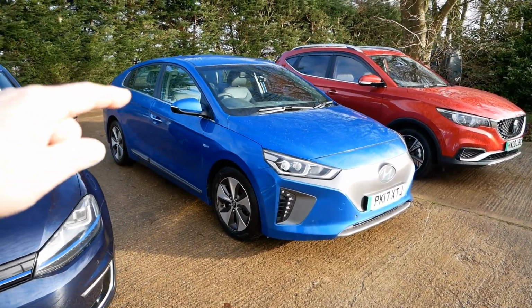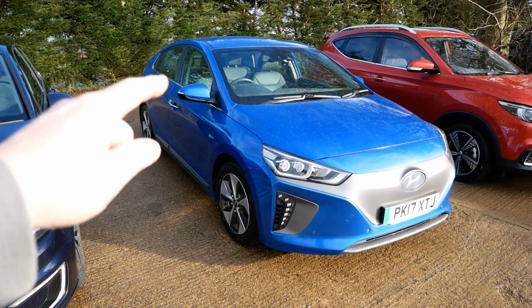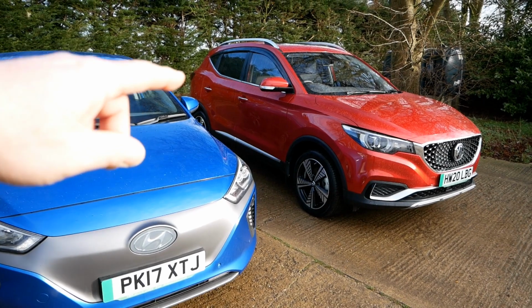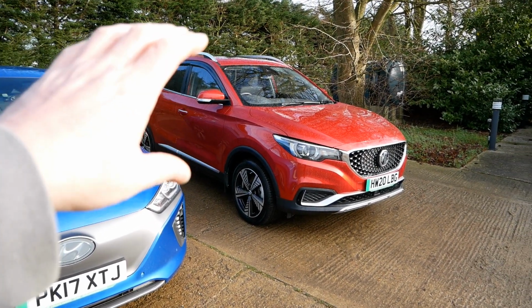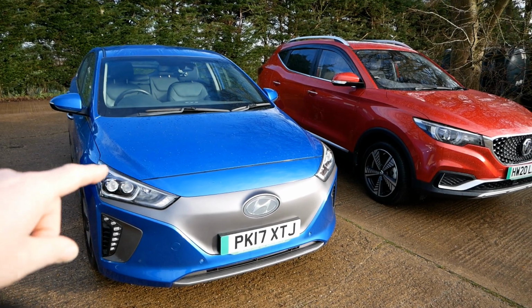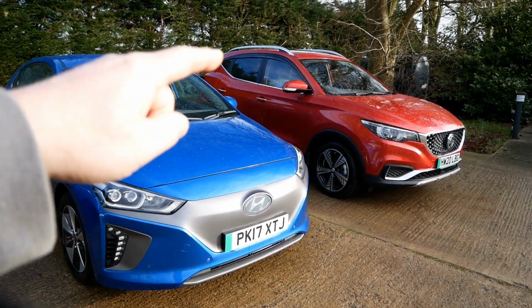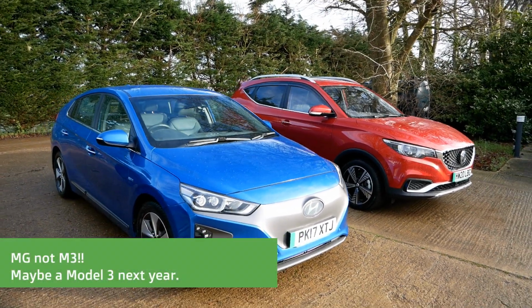So we've decided to do another upgrade, and we're going to sell the e-Golf, and Mel is going to drive the Ioniq now. So maybe at some point in the future, particularly in the summer when I don't necessarily need the full range that it's got, because I can do my weekly trips to London there and back in that on one charge, maybe I will swap back to the Ioniq, and Mel has the M3. We'll see, but that's what we've decided to do.